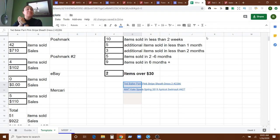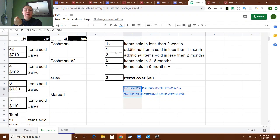Okay, so let's do the general numbers over here first. We've got 10 items that sold in less than 2 weeks, which I already said all sold in less than 1 week. 5 additional items sold in less than a month. 3 additional items sold in less than 2 months. 5 items sold from 2 to 6 months. 9 items sold 6 months plus. I think that's a great breakdown. Wish it was an increased volume, but I think all of that is good, and I'm happy there.